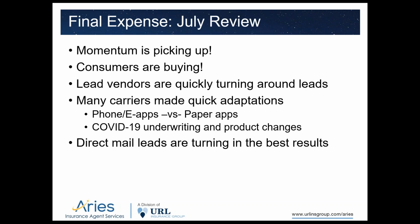As I had mentioned, July, August, September are the strongest months for leads. So we do have a good 2 months yet. Once October starts to hit, that marketplace starts to turn its focus towards Medicare, and by November, it is all Medicare, Medicare, Medicare. And then December, middle of December, things start to go back towards the final expense life insurance marketplace again. So be prepared for that.